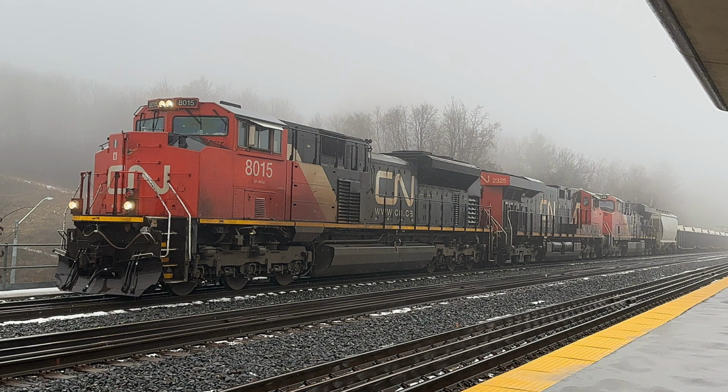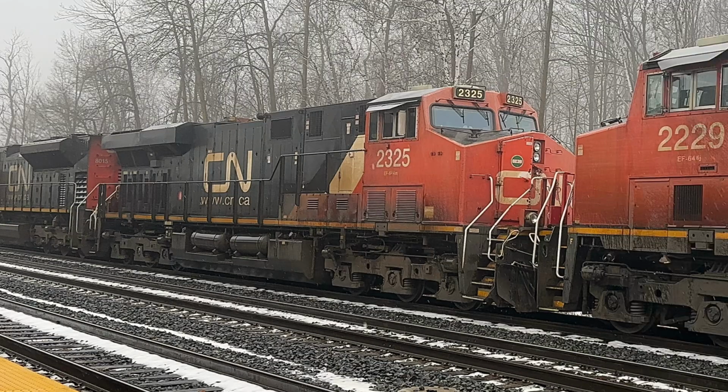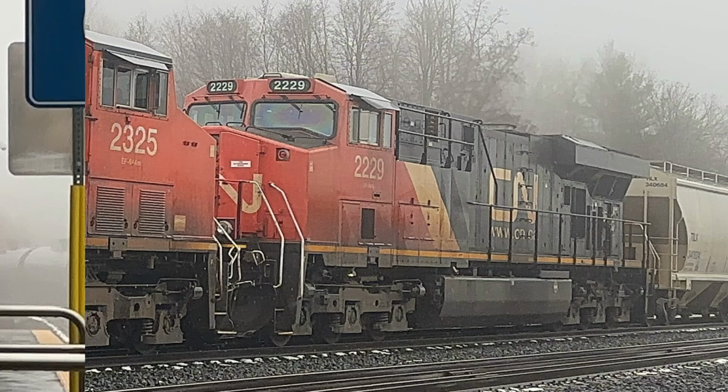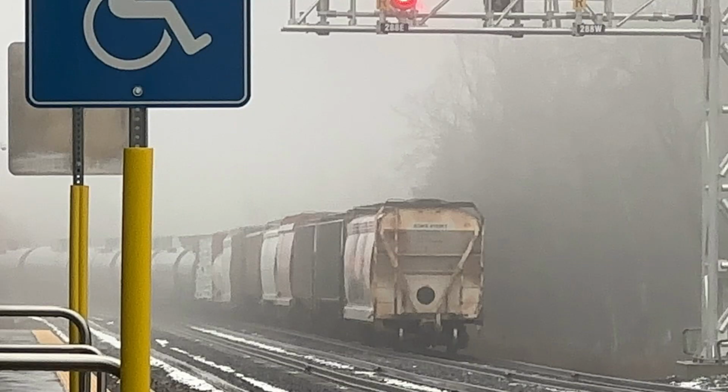The next and final train that I caught is CN M314. Going from Winnipeg to Toronto. It was led by 8015, which is a Thundercab SD70M-2. And the engineer gave me a P5 horn salute. Trailing second and third are two DC GEVOs. And that being 2325 and 2229. And 314 yesterday has 97 freight cars and 406 axles.